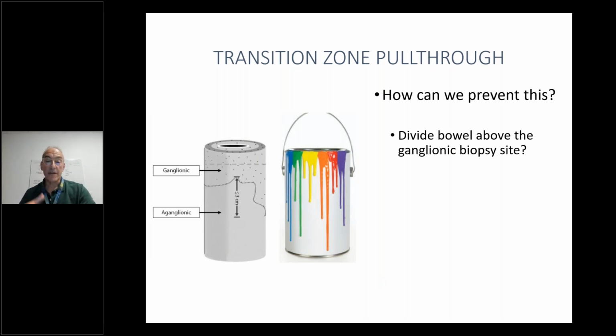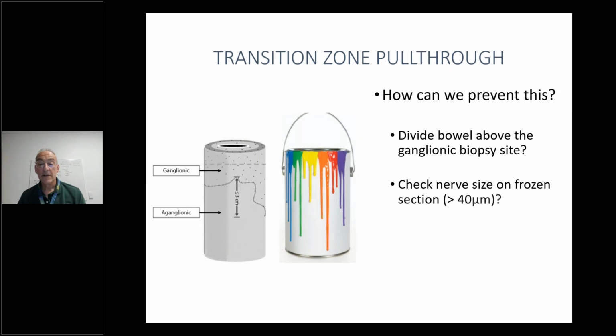So how can we prevent it? There are a number of different things that have been suggested, and Dr. Derikx will go into more detail about this. One is to divide the bowel above the ganglionic biopsy site, but some people say 2 centimeters, some people say 5 centimeters, some people say 10 centimeters. That remains controversial. Some people have advocated checking the size of the nerves on the frozen section, because if there are hypertrophic nerves, it suggests that you're still in the transition zone, and 40 micrometers has been the number that people have talked about. This also is very controversial.